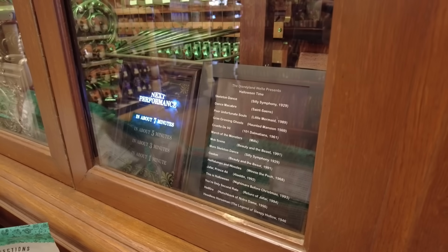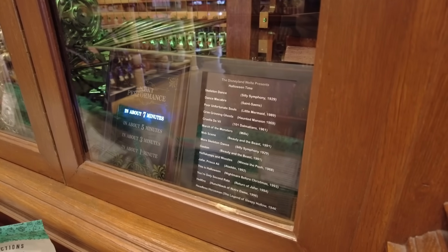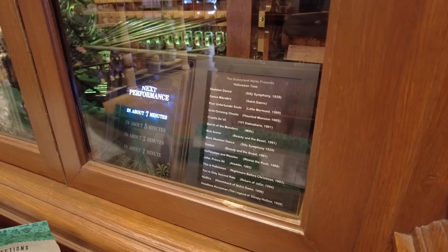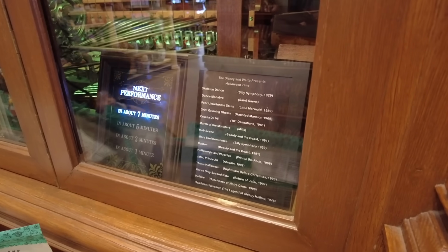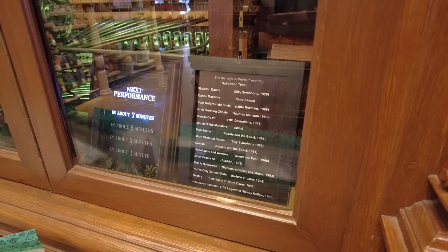The organ itself has a coin slot that doesn't accept coins as it seems to be on a timer, and it has a small display that lets you know what the next song will be and how long until it plays. If you notice, I filmed this in September and the song selection is Halloween themed, which means that the playlist is changed out on occasion.